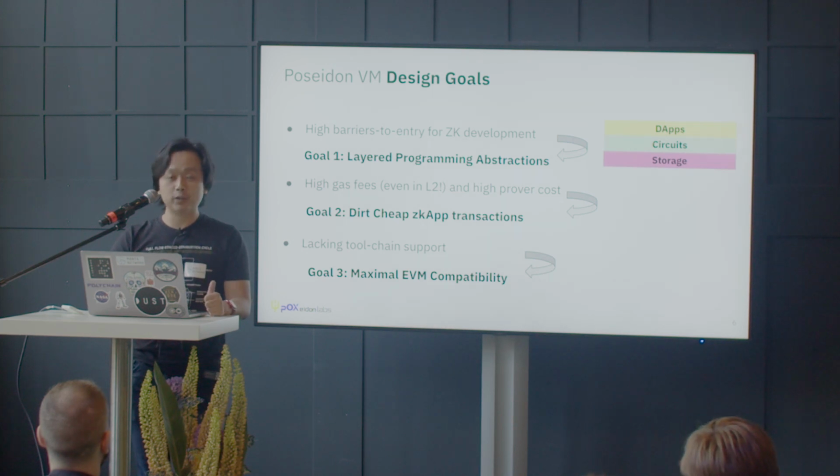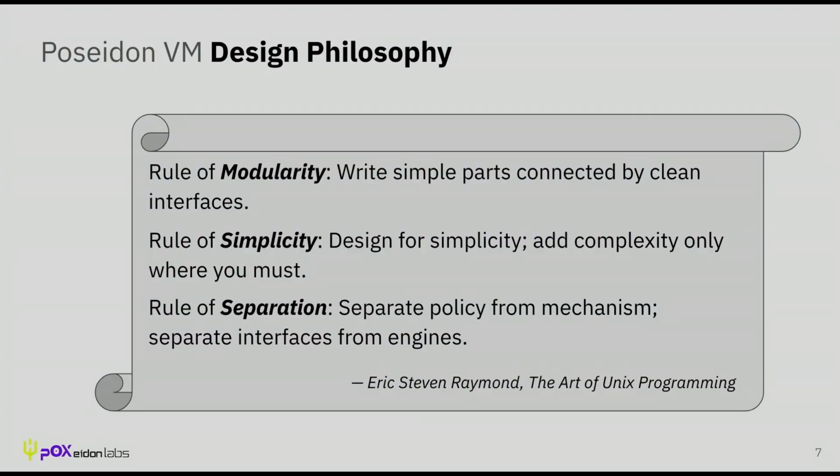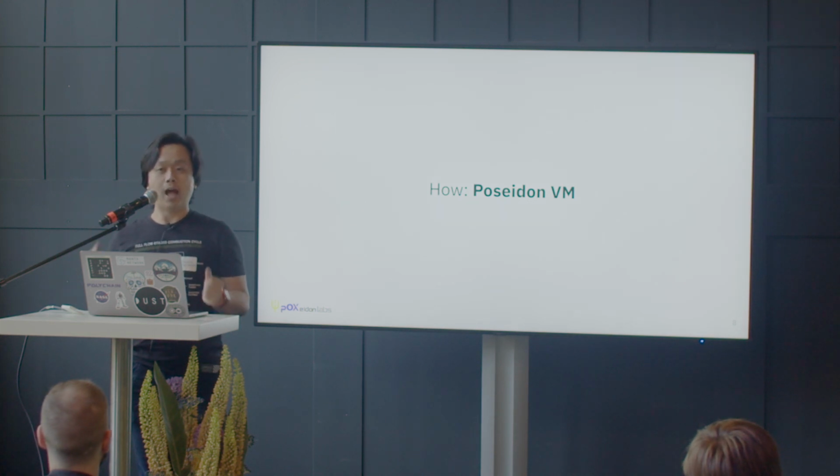And let's take a step back to think a little bit about the design philosophy of the VM. What we're doing here is learning from the best, which in my view is the Unix operating system. We want to make the design modular, which means we write simple parts connected by clean interfaces. We want to make it simple in the sense that we only add complexity where you must. And we want the rule of separation, which is clearly reflected in the layered abstractions, where we separate policy from mechanism and separate interfaces from engines. Next, Brandon will tell you how we can achieve that.